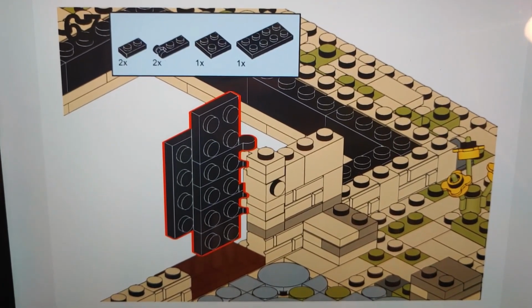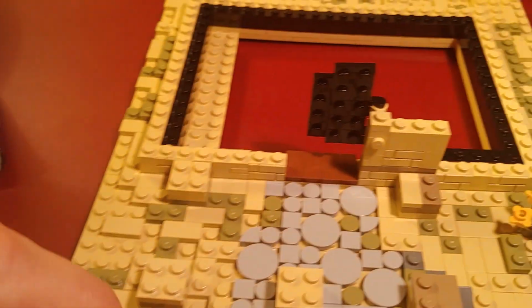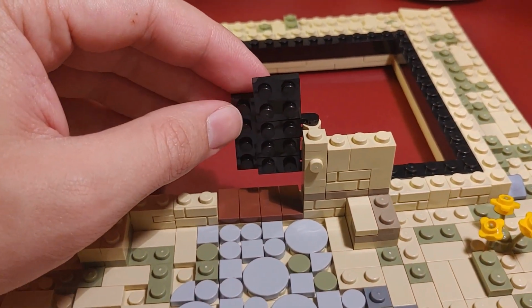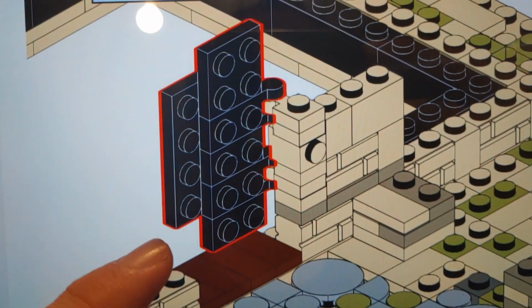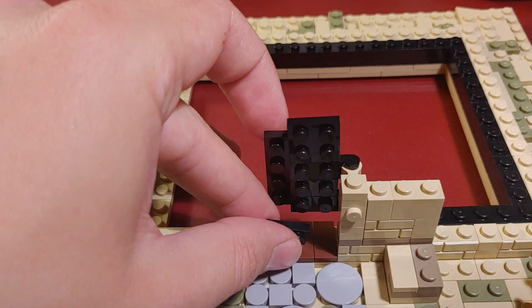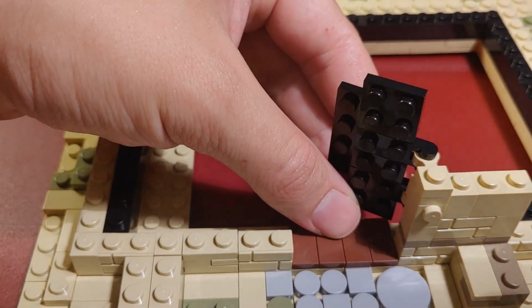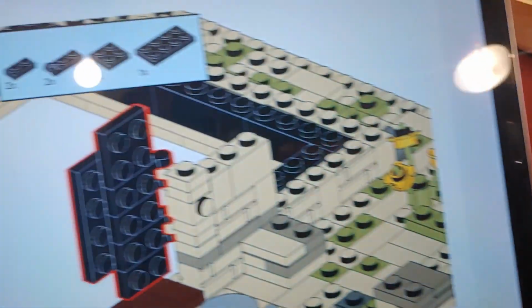Step 67. Right now we are building the cottage store, and yeah, we have done this so far, but now I run into the problem of floating bricks. So to place this 1x2 plate over here, it has to levitate like this just in the air. This is not possible. Let's have a look at the next step.